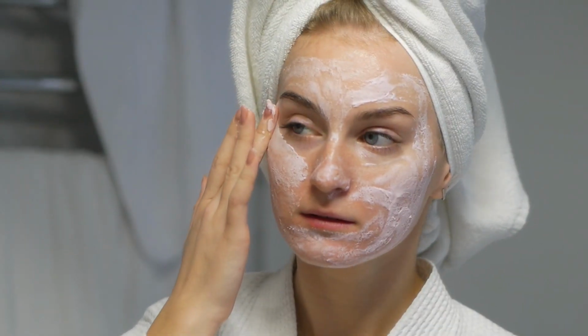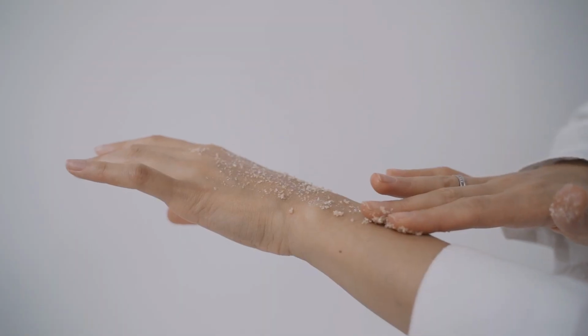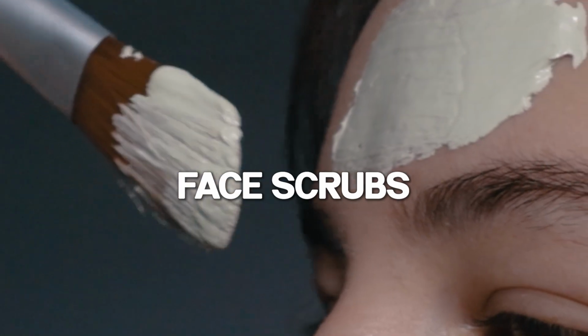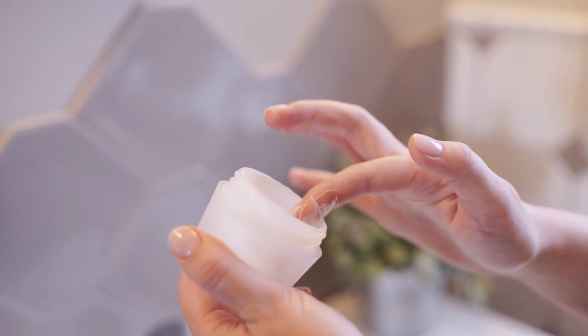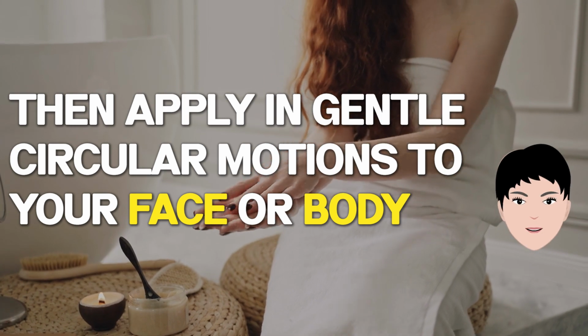At number 11, we have baking soda for exfoliation. Baking soda's abrasiveness makes it good for exfoliation and face scrubs. To use baking soda for exfoliation, mix 1 to 2 tablespoons of baking soda with water to make a paste. Then apply in a gentle circular motion to your face or body.